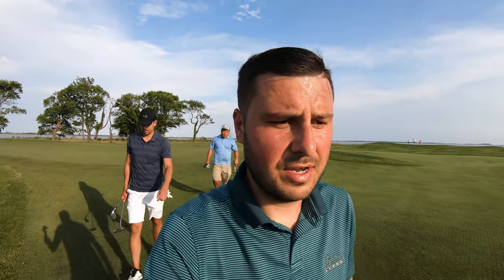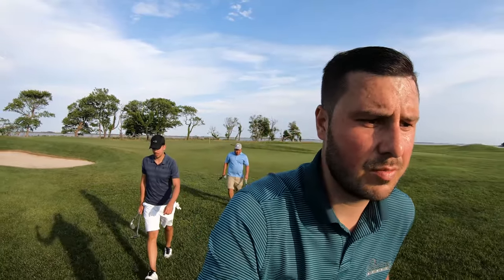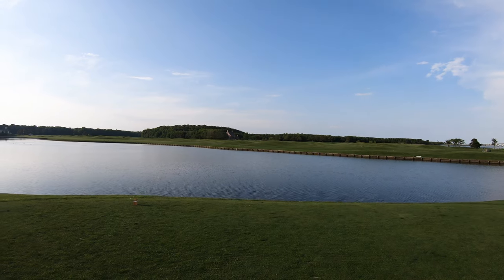One more hole to go. Had a very fun day out here. Sun was blistering. Got about two shades darker. We got a lot more golf to come. Got two rounds tomorrow, and these guys are taking off, and then I've got one more round on Tuesday with the other guys. All right.